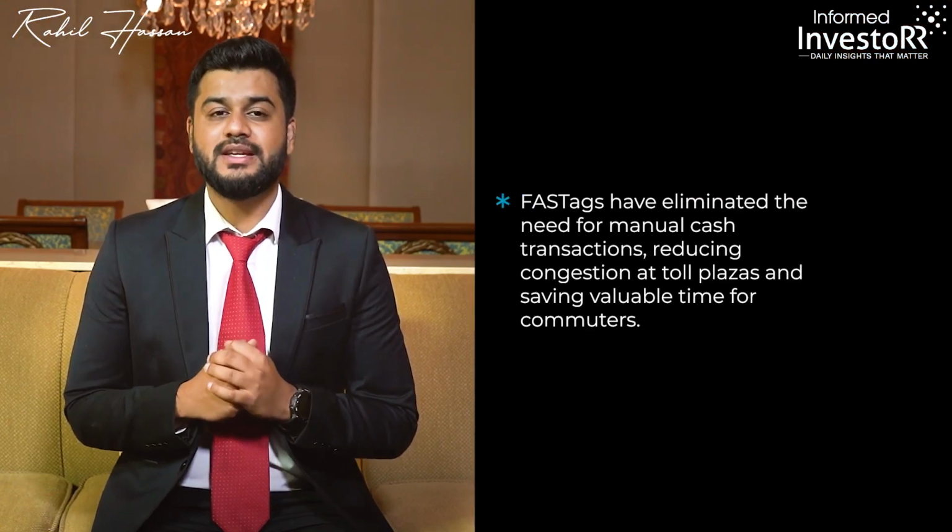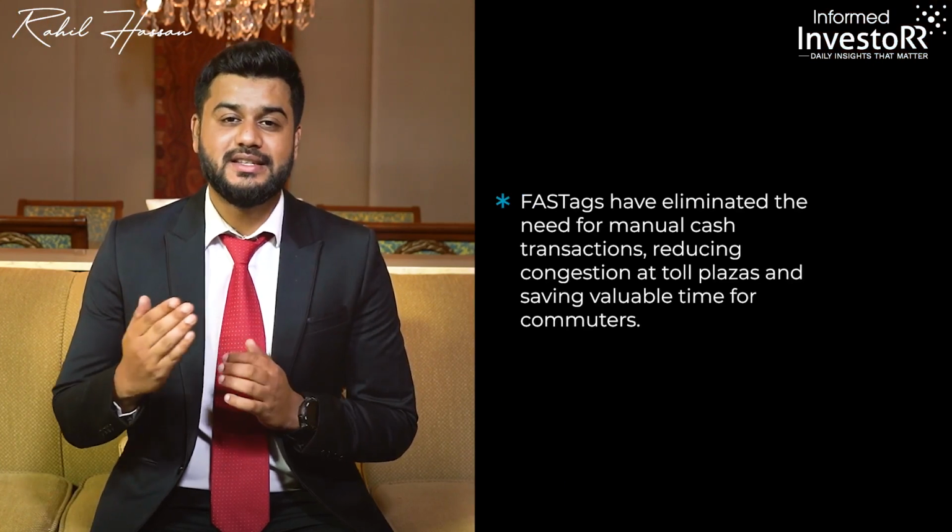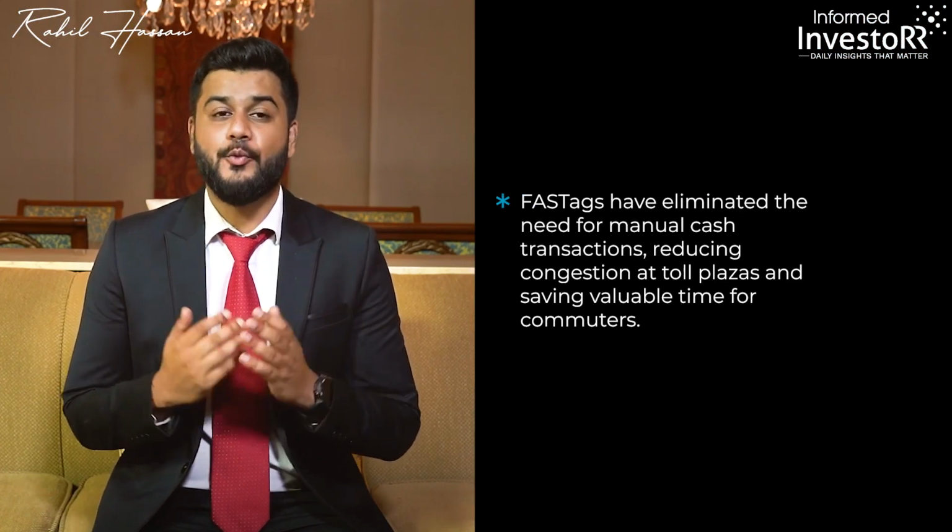In conclusion, the implementation of FASTags in India has been a resounding success. The digital payment system has now transformed the way people travel on highways, making it faster, easier, and more efficient. With the help of RFID technology, FASTags have eliminated the need for manual cash transactions, reducing congestion at toll plazas and saving valuable time for commuters. The government's push for mandatory adoption of FASTags has also encouraged more people to switch to digital payments, contributing to the overall vision of a cashless economy.